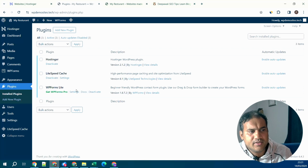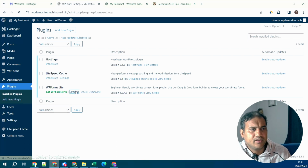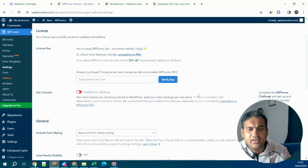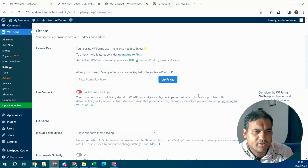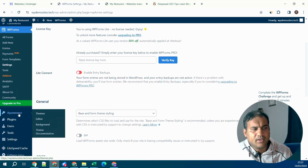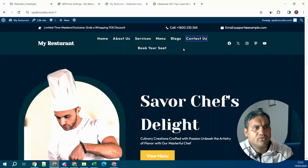Now again, customizations, you can go to settings. Each plugin will have their own settings, their own details, and everything is very easy, and you will find all the tutorials on YouTube. Otherwise, if you don't find anything, do comment in the comment box and I will try to create dedicated videos on plugins as well. Once you have done the plugins, you have the theme, and now your website is kind of a go-to website.